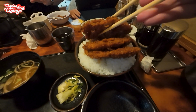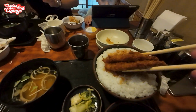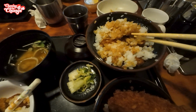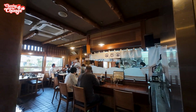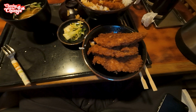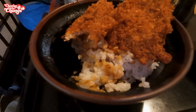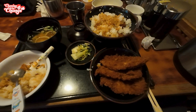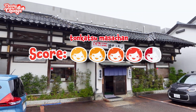For those of you with big appetites, you can order the large size, where there are 4 cutlets on top, but another 2 hidden inside, so that you always get that amazing sauce and rice combo. It's easy to see why Tonkatsu Masa-chan is wildly popular among locals. The contrast between the crispy cutlet, the flavorful sauce, and the Niigata fluffy rice creates a combination that had us scraping our bowls clean. This is a must-go every time. 4.5 out of 5. Get there early.